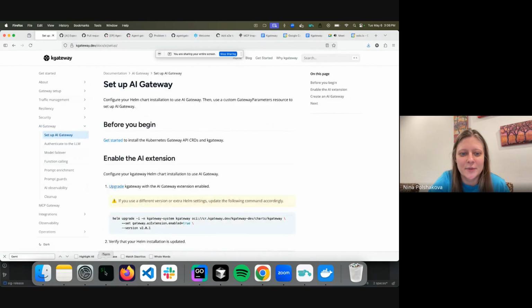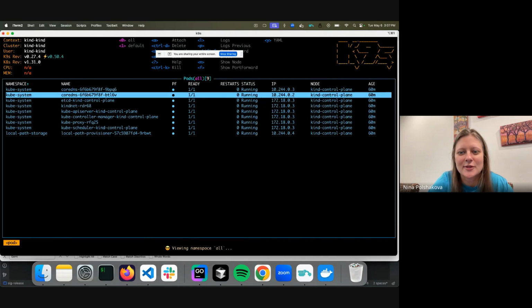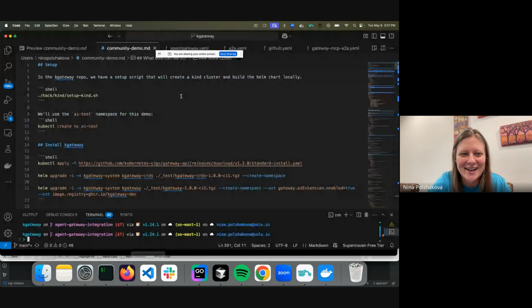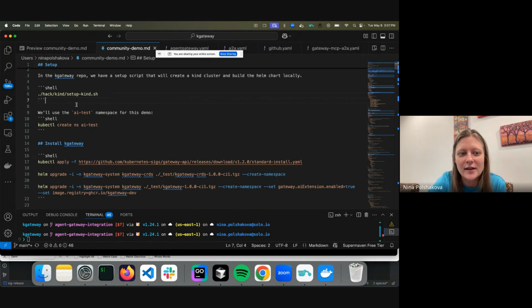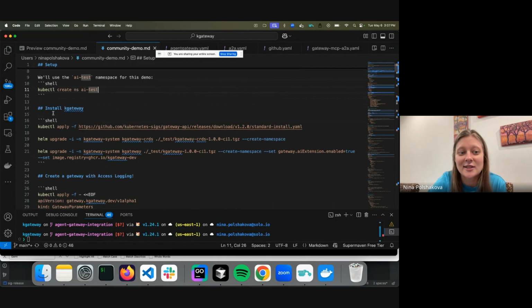So with that, I'm going to first show my kind cluster. It doesn't actually have anything installed because we're going to start from scratch and build up from there. I've already created a kind cluster. If you're new to kgateway, we have this nifty setup script that lets you set up the kind cluster and build the local Helm chart and package everything locally. That was what I ran beforehand. And then I created an AI test namespace just to create all my resources. But like you saw, nothing's actually installed yet.